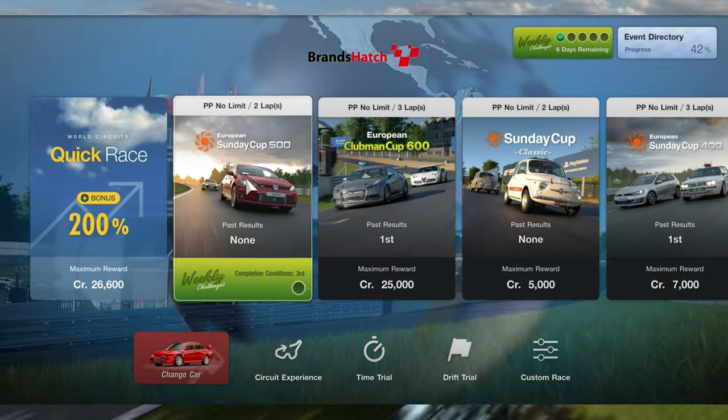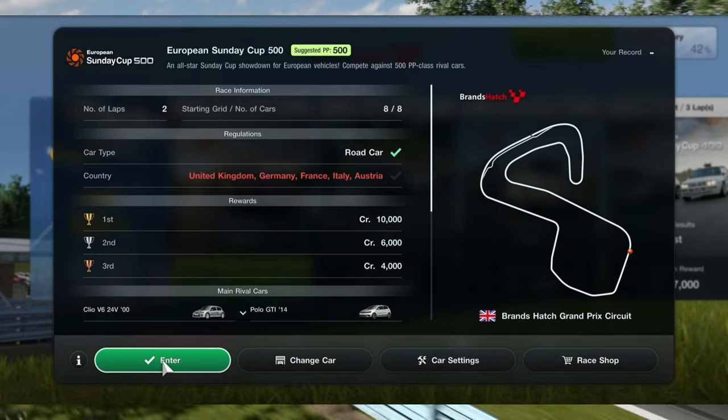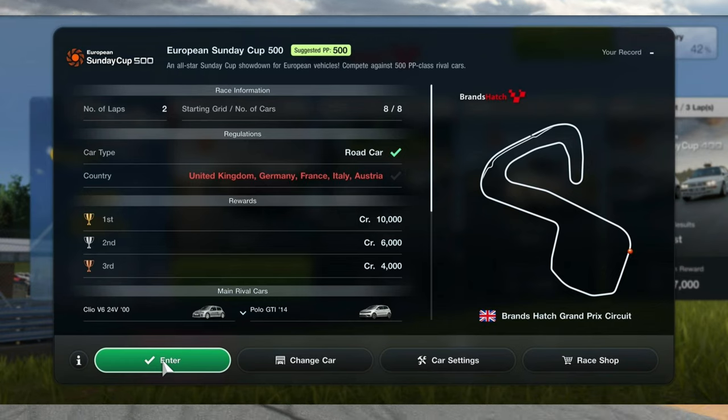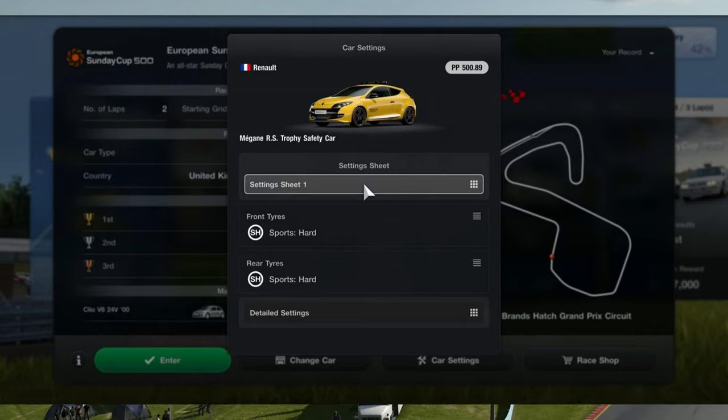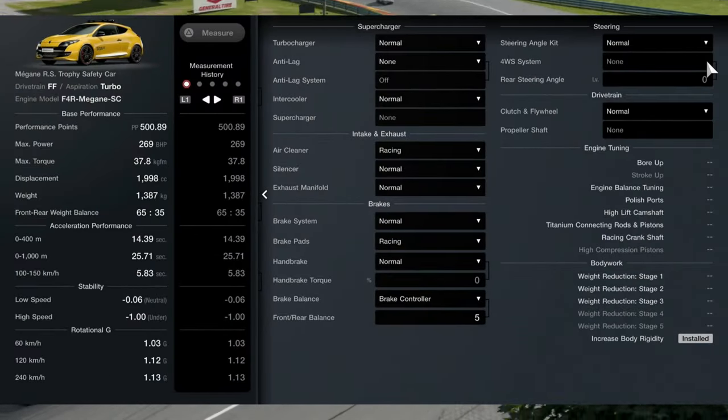Race 2 is the European Sunday Cup 500 at Brands Hatch GP circuit for 2 laps. It is a suggested 500pp race using any European road car. I used the Renault Megane RS Trophy safety car with 500pp. The tune is as shown on the screen.